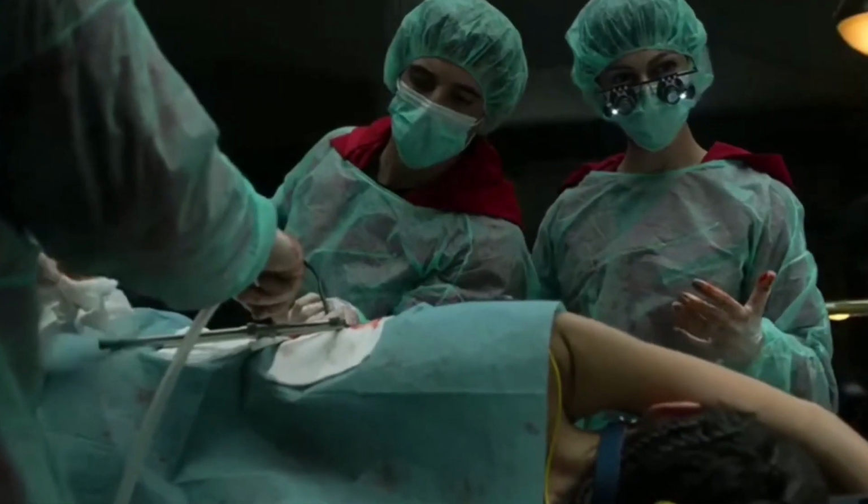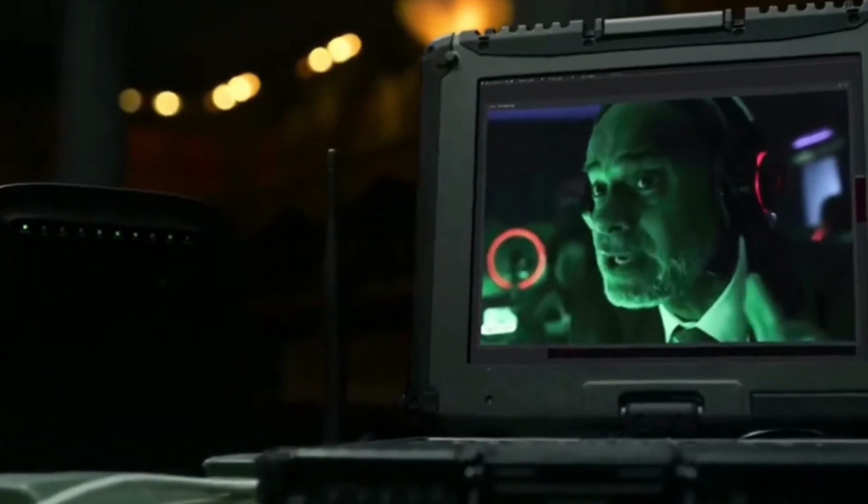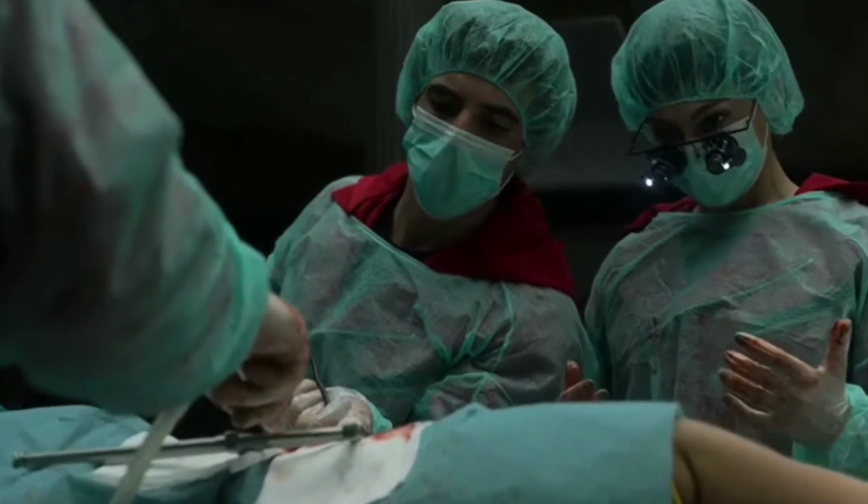Imagine taking this even further. What if in the future, doctors perform surgeries remotely from home in their pajamas? How wild would that be?